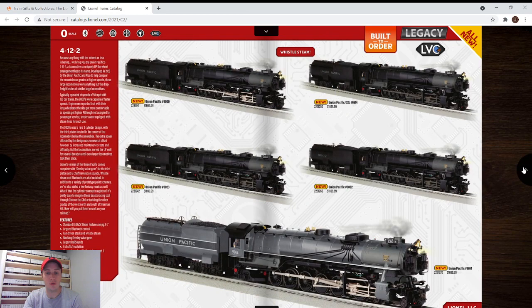The 4-12-2s, beast of a locomotive. I mean, look at all those drive wheels. Pretty cool. All Union Pacific, whistle steam, $1,699 each. Pretty darn pricey. Unfortunately, I will not be going in for one of these either.